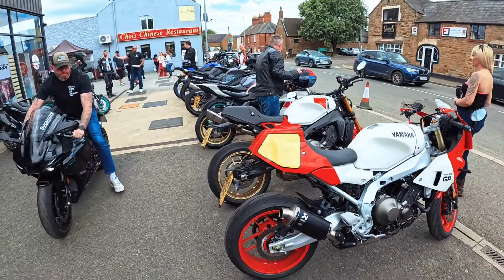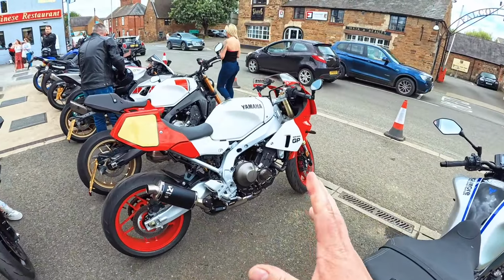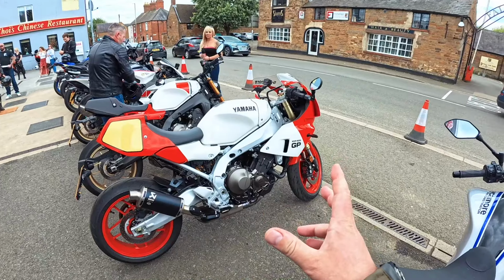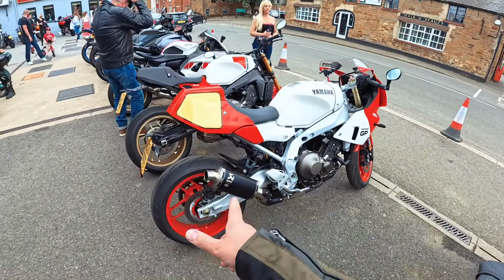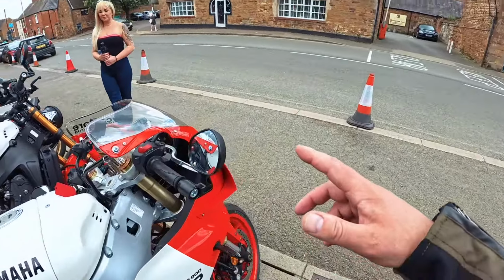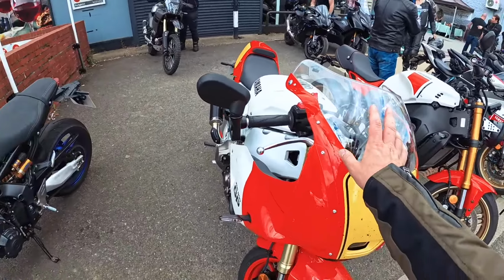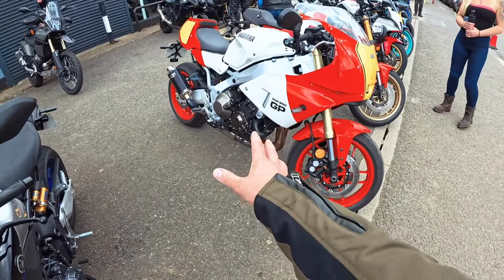So after a quick bite to eat, I am out on this Yamaha XSR900 GP. This one's actually got the race pack on it, which is a $2.5 grand option, but it is missing a couple of bits. It normally comes with a lower fairing. So in the race pack, you do get a full Akrapovič system, you get the tail tidy, and you normally get a tinted screen. They're still waiting for that to come in.